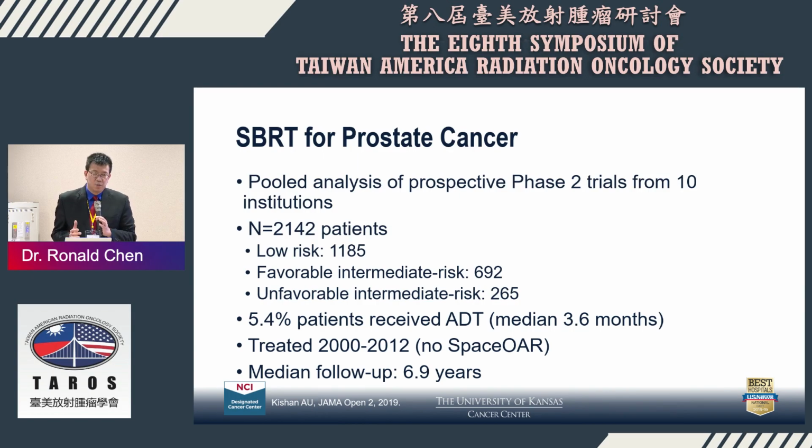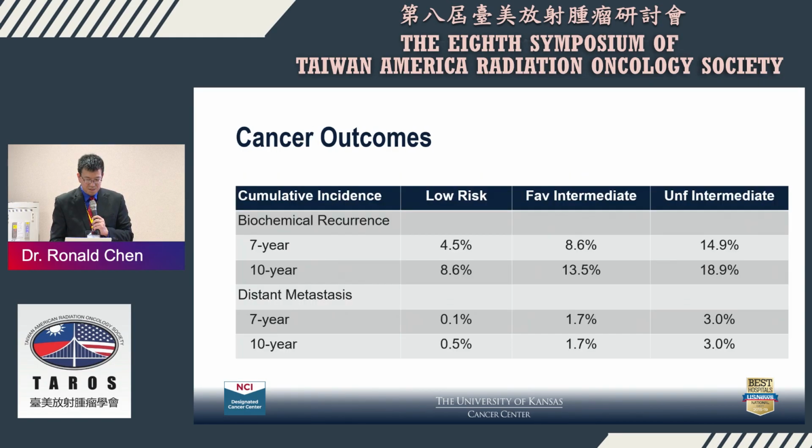Most of these patients received SBRT only. Only 5% received ADT, a short term of ADT. So mostly SBRT only. And these were patients who were treated between 2000 and 2012. I think this is a really good paper because there's good long follow-up for these patients, with a median follow-up of 6.9 years. So I want to just go over the results from this paper.